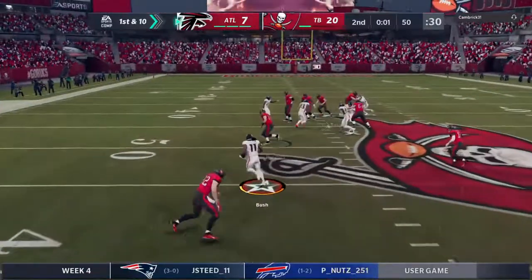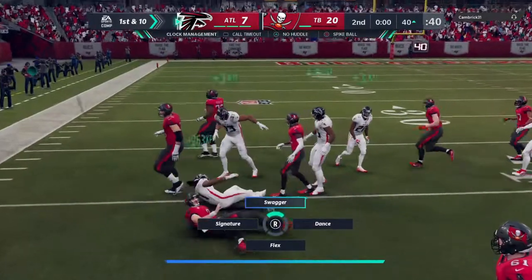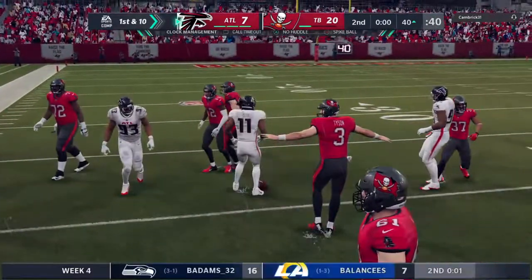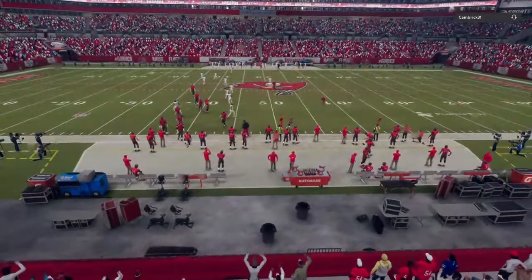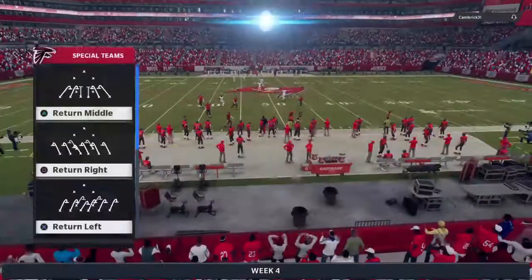And he fires one that's intercepted. It's Devin Bush, the linebacker, who picks it. And he will be brought down as time has now run out on this first half of action. So we've reached the intermission in what right now is a 13-point game.